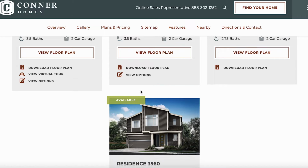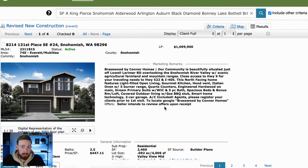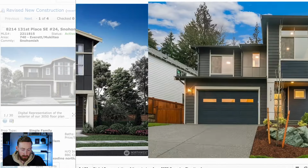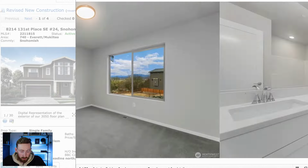Now, these are going to be priced higher. You're further south. It's easier to commute from here than any of the other locations we've talked about. This is really South Snohomish, almost into Everett, basically. And so those prices are going to reflect that, $1.1 million to $1.4 million. So you can see the homes here. This is kind of the lowest priced home, 2,460 square feet, just under $1.1 million here. They've got good quality finishes.